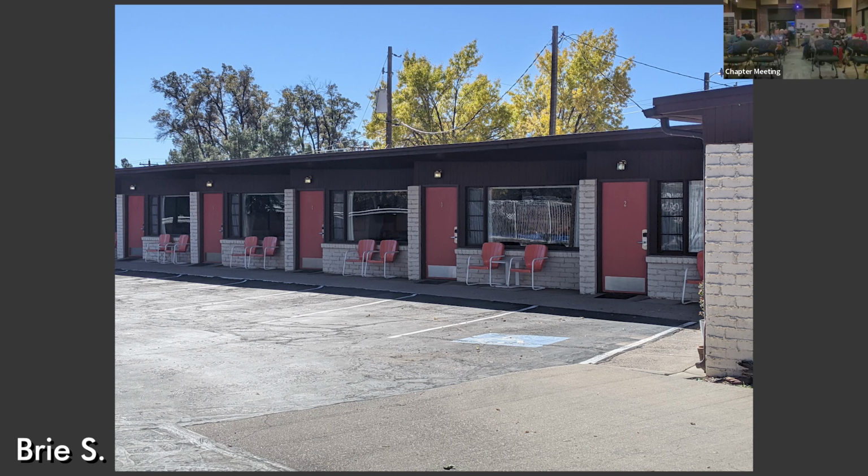Yeah, and then these are the rooms from the office shot before. But again, I love that they still have the painted door accent and matching chairs, and how the rooms are at an angle, so you get this little stepping effect. They each have their own little front porch. Yeah. Weeping mortar.